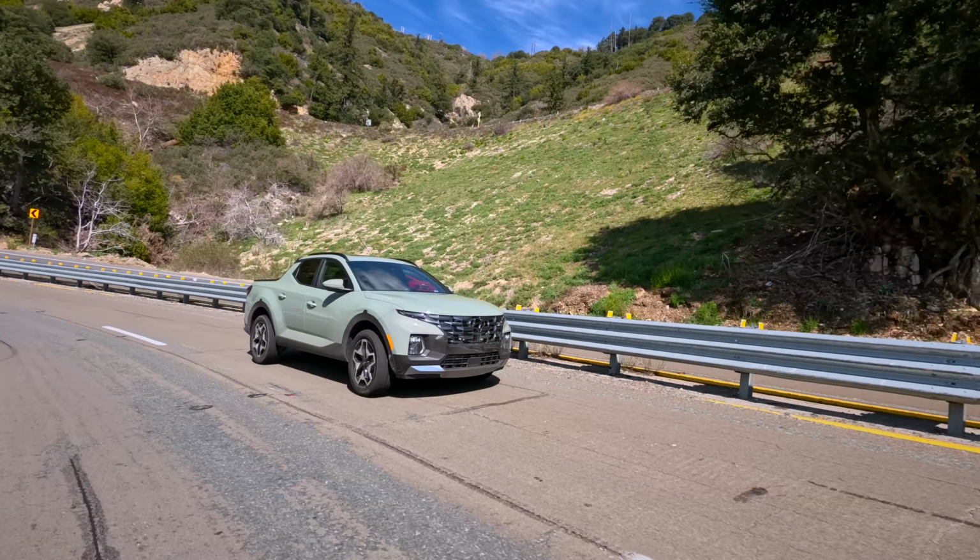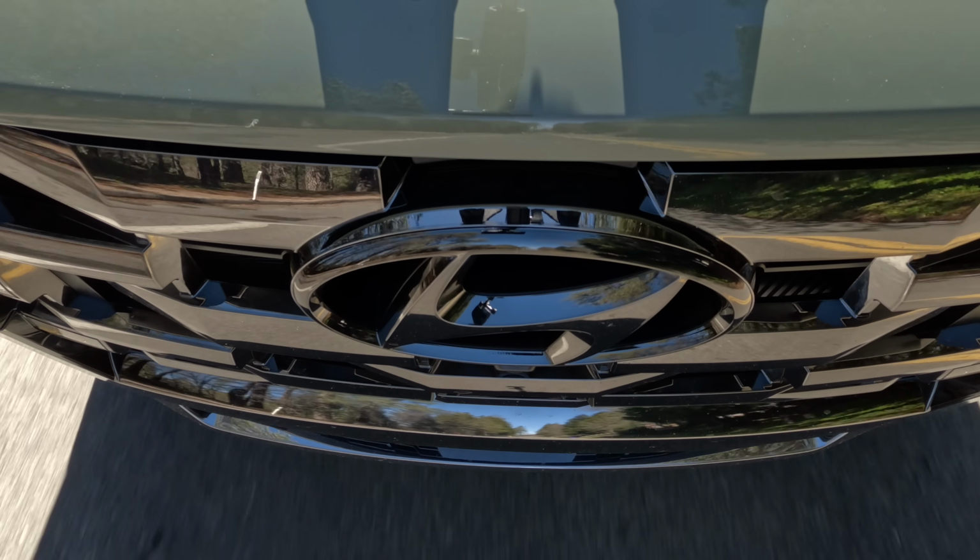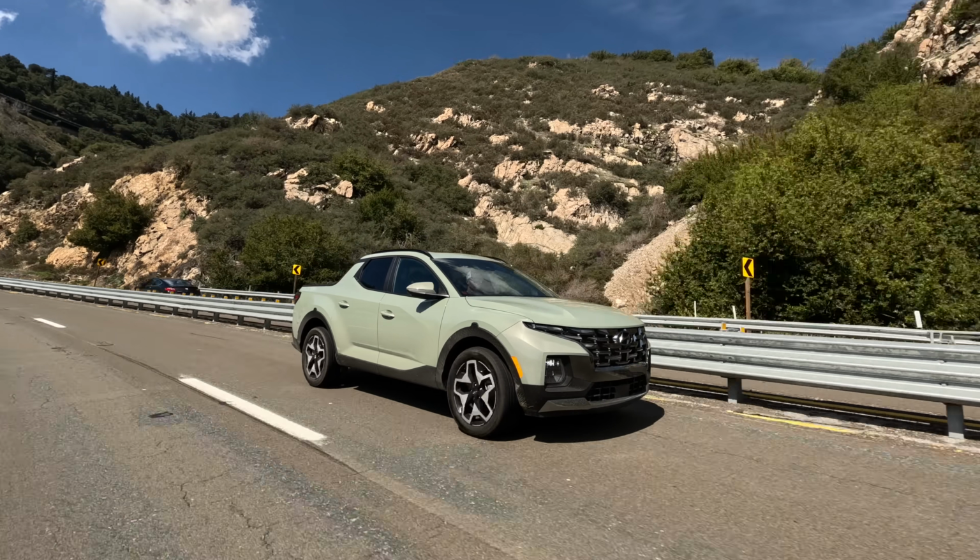There we go. Now you feel the power come in even before we get to 2000 RPM. Solid torque. That's floored, staying in gear from about 2000 RPM. Good pull. I like the engine and I like how it delivers power. It's paired with an 8-speed wet dual clutch.